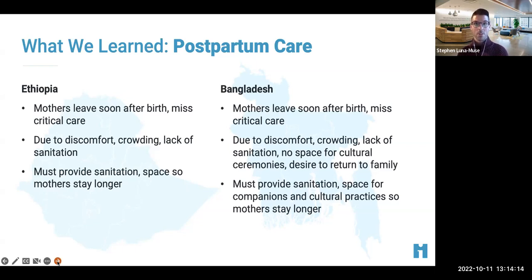And so through our interviews, our focus groups, our surveys, we learned that mothers are citing crowding within the facilities, discomfort, a lack of sanitation in the facilities. These are the reasons why they are citing what they want to leave. And so again, in our redesign process, we're trying to create more private spaces, more sanitary spaces, so that they are encouraged to stay longer and receive the essential postnatal care. Next slide.